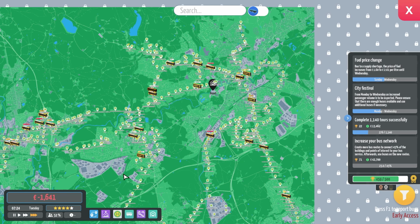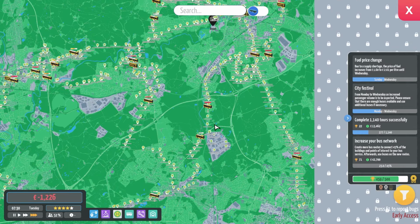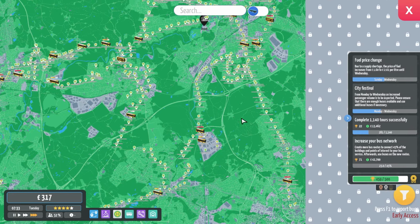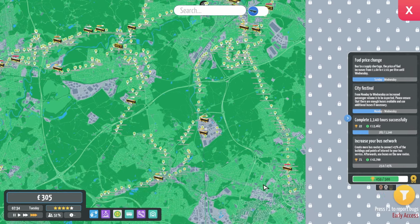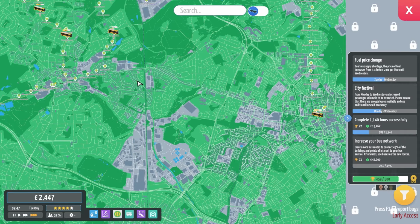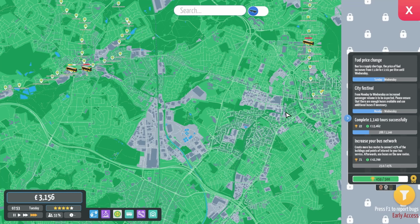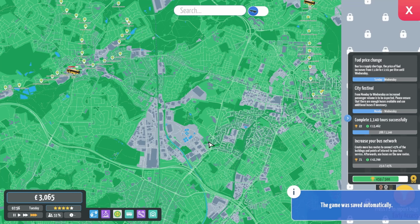Obviously, the more double deckers we have, the better it is for our network. And we'll be able to obviously shuffle things around as well. I still need to remember what bus route this is. Let me figure out what bus route it is between here and here. I think there's two. And I'll go to get them in the game. I'm not going to actually run them just yet.